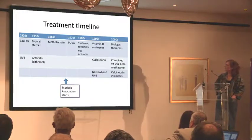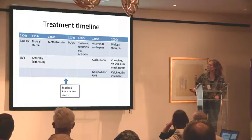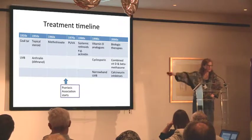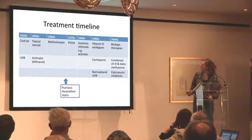So I've given you a little brief immunological discussion. Let's look at a treatment timeline, because I think this is quite interesting when you look back in the history of the various different treatments for psoriasis. And back in the 1920s, we had coal tar, which won't surprise any of you, that's an ancient old treatment that's been used for a long, long time, but also UVB. And UVB has been used as a sort of a health benefit for many, many years.